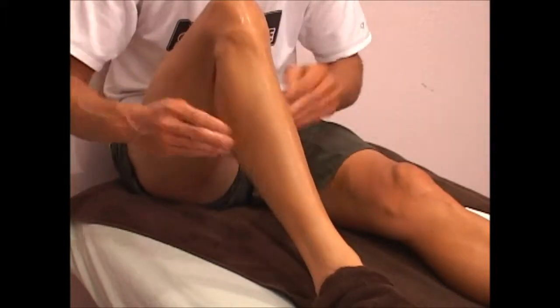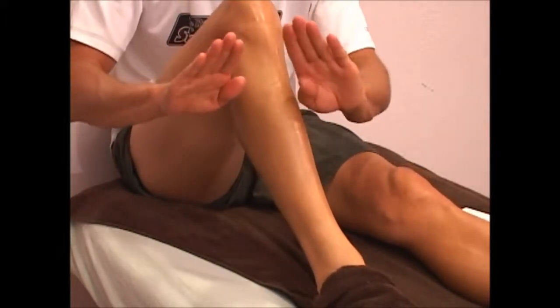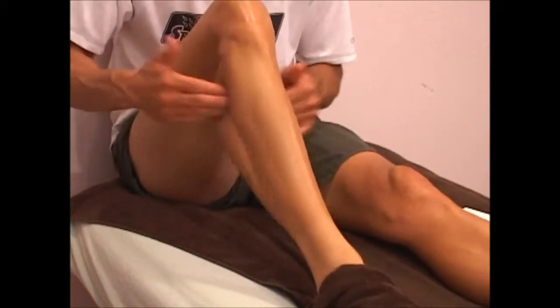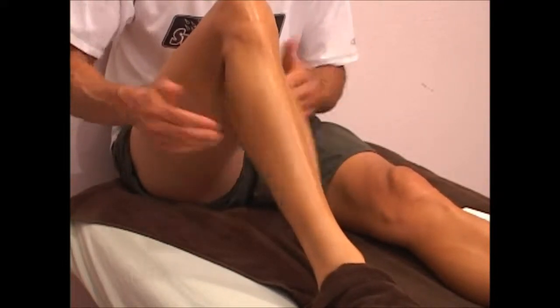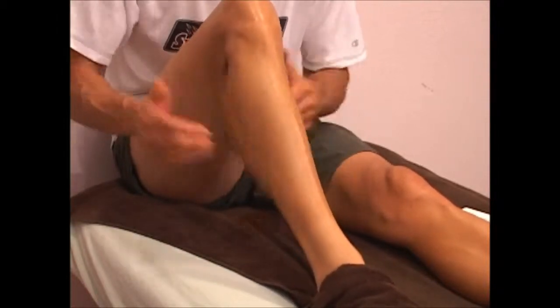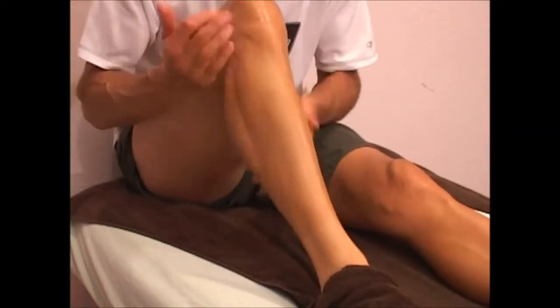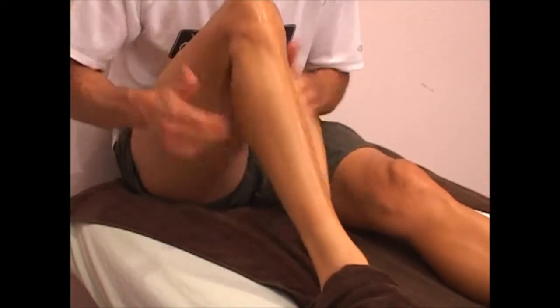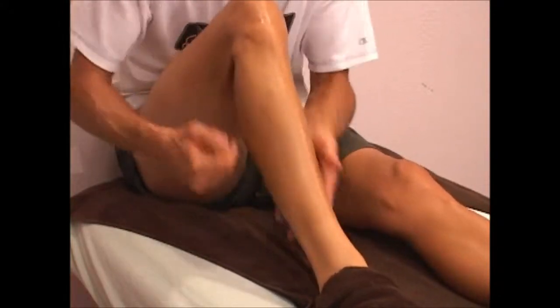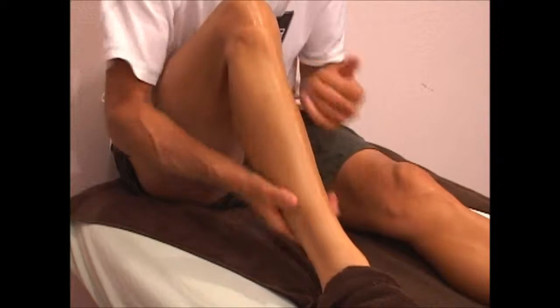Going to move out of that and move into a tapotement stroke, where I'm taking my fingertips and I'm batting against the muscle. So you should be able to see your calf muscle move from left to right very quickly as you tapote that. You can also gently rake through the calf muscle and alternate back and forth between those two techniques. Finish out with some nice light effleurage into that calf muscle.